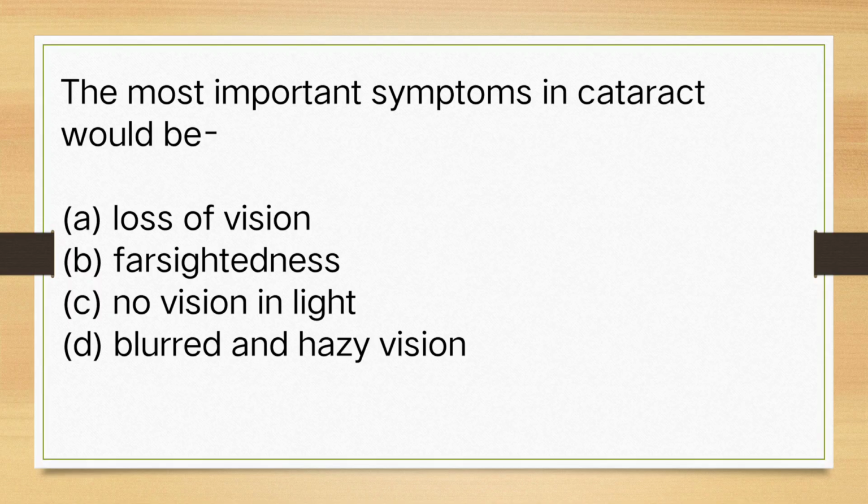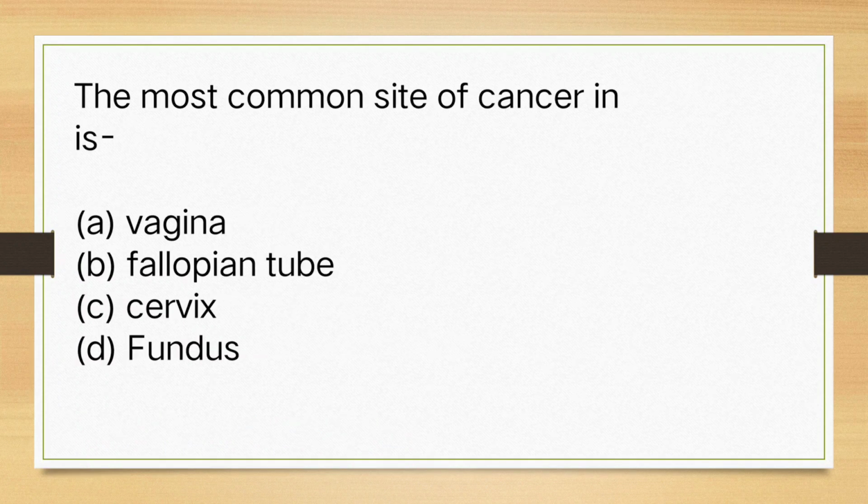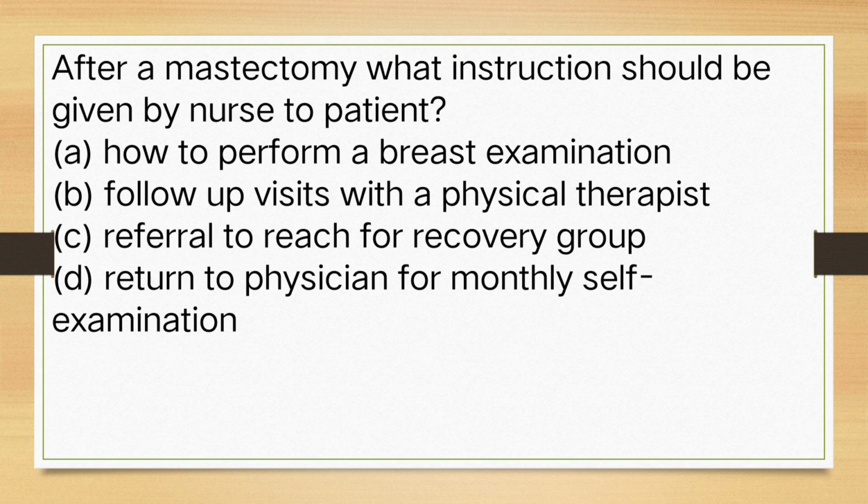The most important symptoms in cataract would be loss of vision, farsightedness, no vision in light, blurred and hazy vision. And the answer is blurred and hazy vision. The most common site of cancer is vagina, fallopian tube, cervix, fundus. And the answer is cervix.